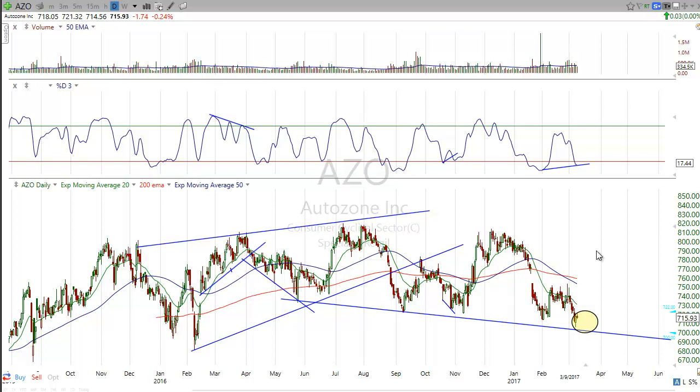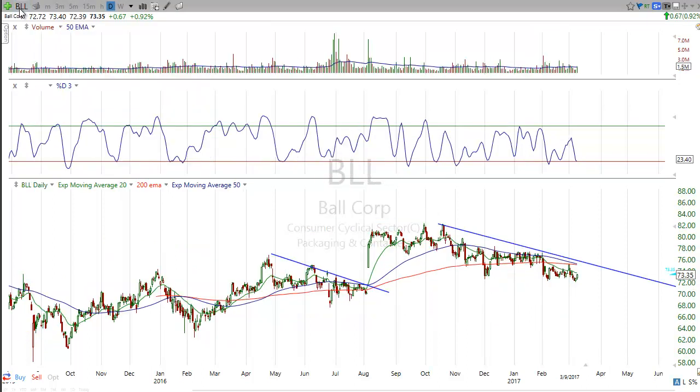AZO. It's called a lower trend line bounce or a lower trend line stochastic bounce. And that could be found on the playbook also if you go into the forum, top part of the dashboard. AZO, definitely potential here.